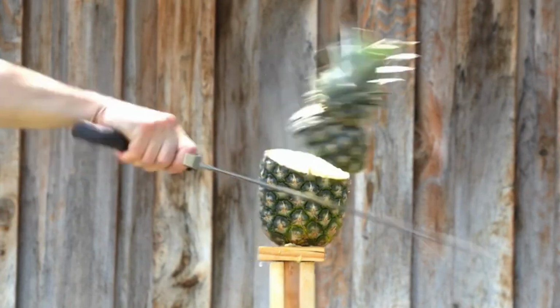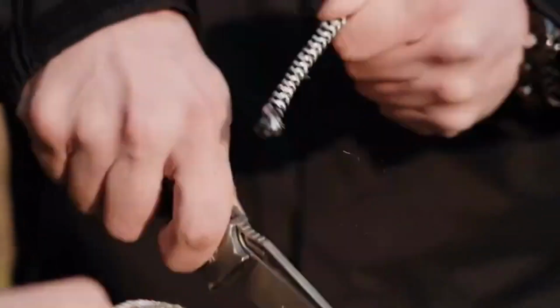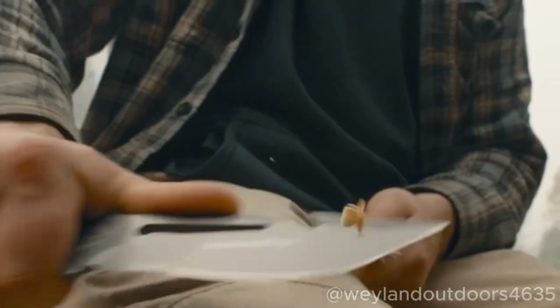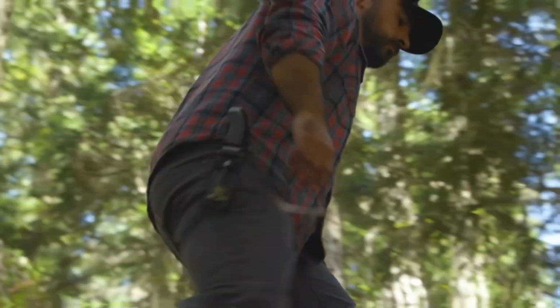Survival isn't just about luck, it's about having the right tools. Today, we're revealing the top 17 survival knives that could save your life. These blades are not just sharp, they're essential for any adventurer. Ready to find your next trusty companion?